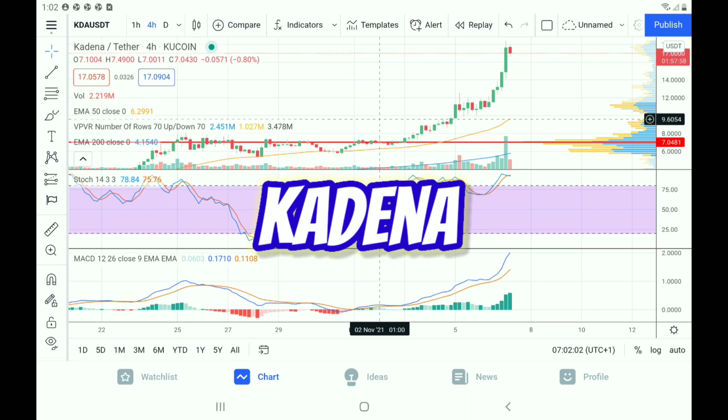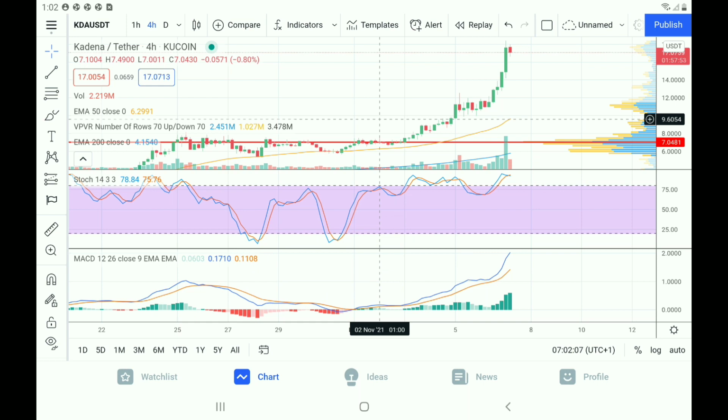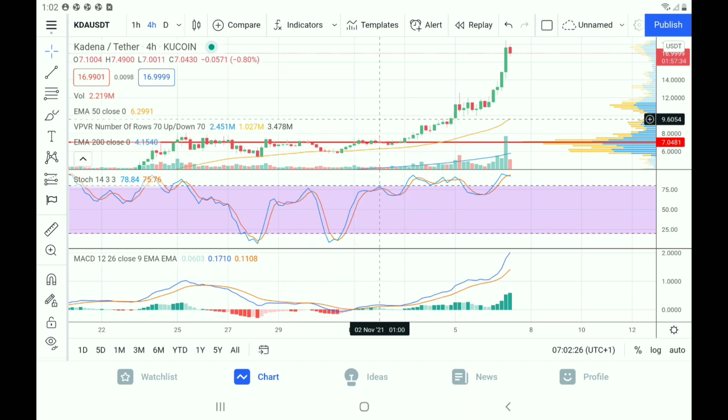This is my new format where I'll just rip through different cryptocurrency projects and give you the at-the-moment technical analysis so we can see what is going on and make a possible determination of a next move. So here we are on the 4-hour chart for KDA, which has been pumping like crazy over the last couple of weeks. Now, with Kadena, I have a DCA price, or dollar cost averaging.